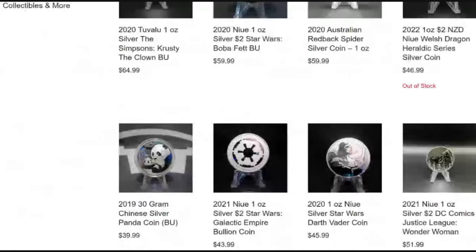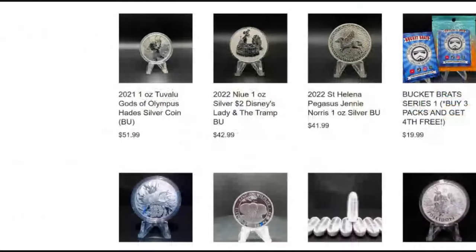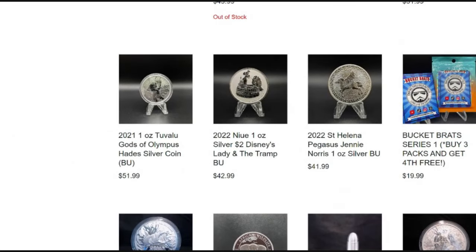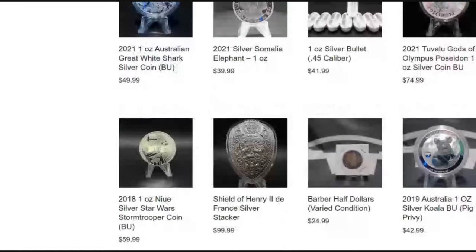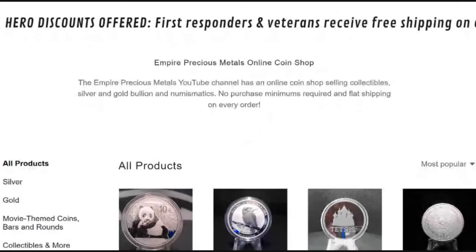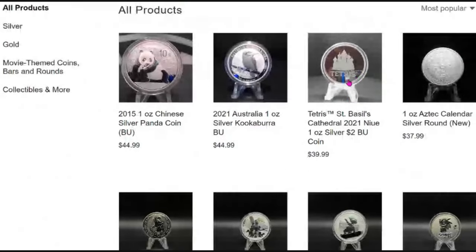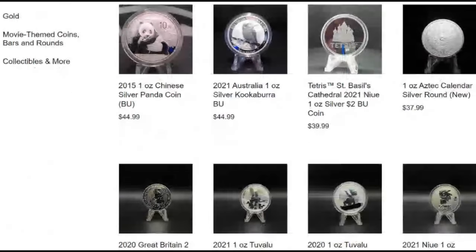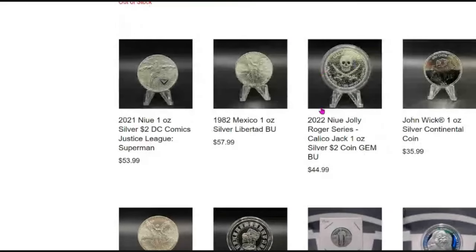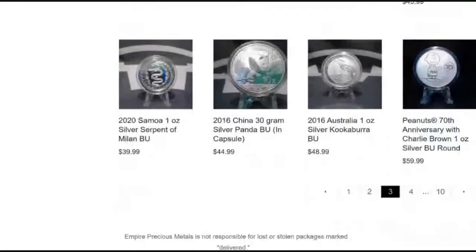As we continue through, I'm going to remind him he should really start putting those in order, but it's also a good thing because we're getting to see everything else he has. The Gods of Olympus series, he's got them. Shields, more Star Wars stuff, Barber halves, Kookaburras, Tetris coin. I remember this one. I've got a few of these. Simpsons series. All great stuff here. There's another one for you pirate lovers. All good looking stuff.